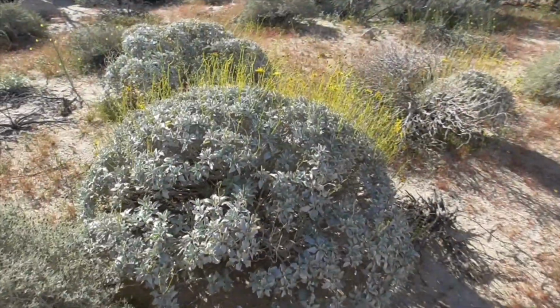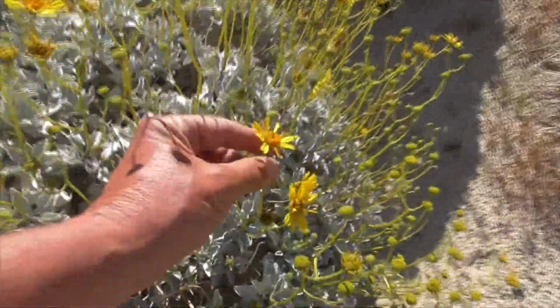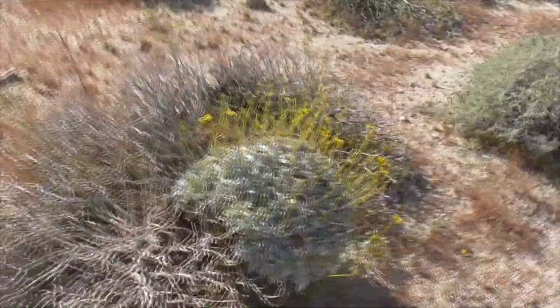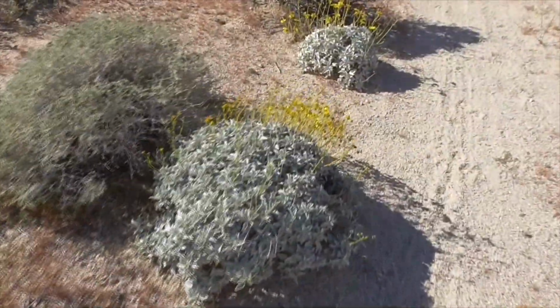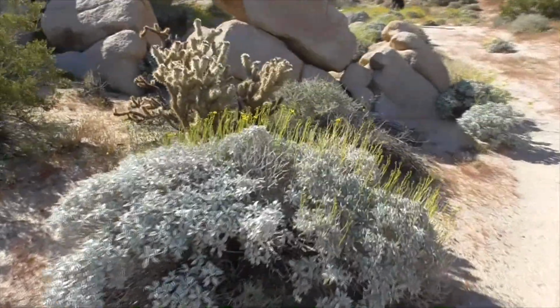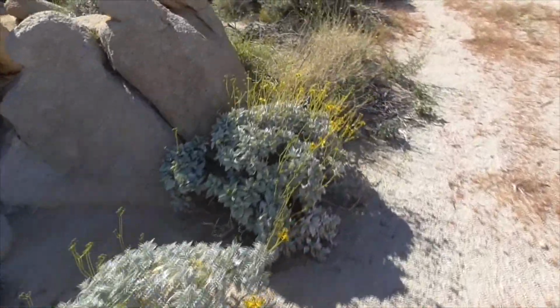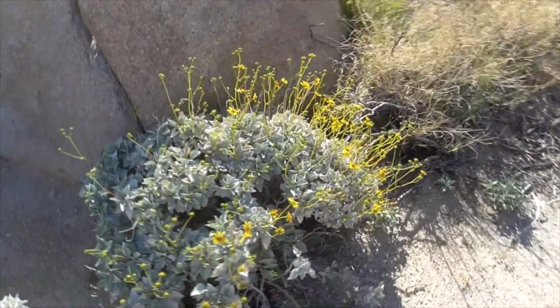This is our Brittlebush, Encelia farinosa. Look at that. But more than that, look at that. Here, all up this trail. Beautiful. Wow, so in summer they're going to lose all their leaves, and they just look like a bunch of sticks. But right now they're just phenomenal.